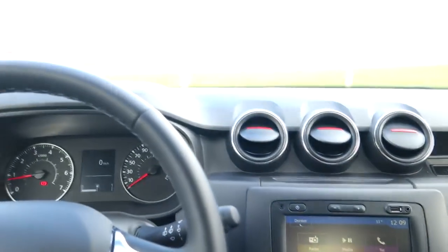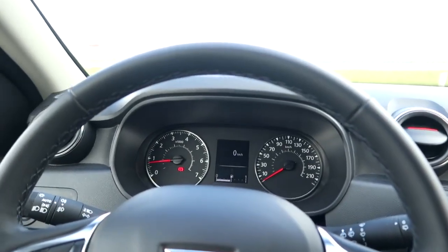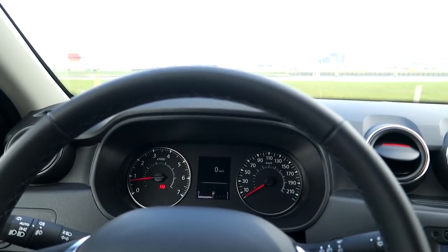Yeah, that's basically the interior. I'm very curious to find out what this car is like to drive. 150 horsepower, and we might as well do a little bit of off-roading while we're here.